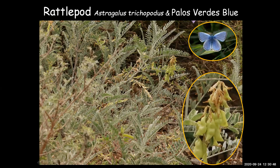In a lot of areas where people ranch cattle or sheep or goats, they do remove the rattle pod, which was a problem here in Palos Verdes, pulling it all out. Then we lost our blue butterfly habitat. The blue butterfly will lay her eggs on the seed pods of the rattle pod. As soon as the larvae hatch, they burrow into the seed pod and eat the seed material, and that's what they survive on. When they are full, they burrow back out of the seed pod and crawl down into the ground to make their chrysalis or cocoon, and then hatch into our lovely little blue butterfly.